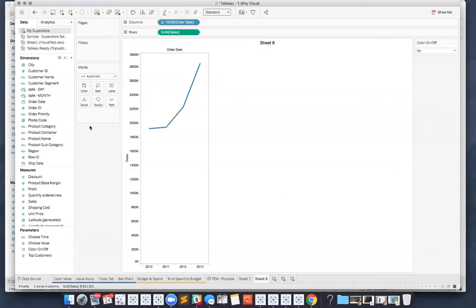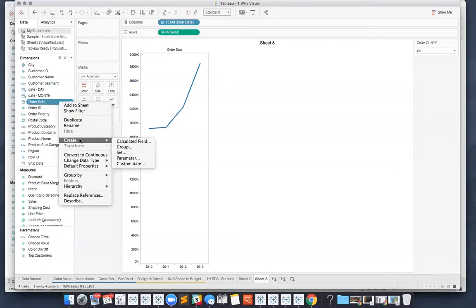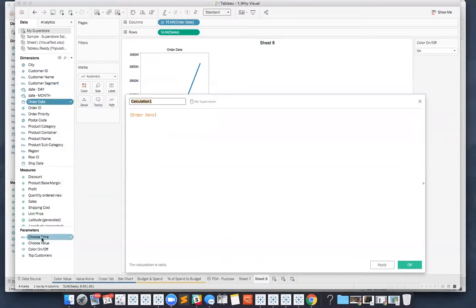So now what happens is I actually create one more field. I say create calculated field, and I'm going to call it the same thing as my other one, choose time. Or in your case, you did case choose time, when day, then day. This was the one we did. Else month. Okay. So now I have these two fields.